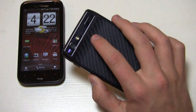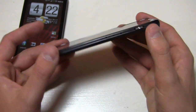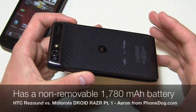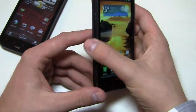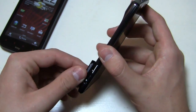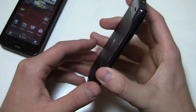Now it has an 8-megapixel camera on the back with 1080p HD video recording. Kind of resembles a DROID X2, if you will, in terms of design. Now, non-removable battery here, but it does have a 1,780 milliamp hour battery, which has performed surprisingly well in tests. Because it's so thin, you'll see over here you have two things. You have your micro SIM card slot. It does take a micro SIM, and a micro SD card slot.